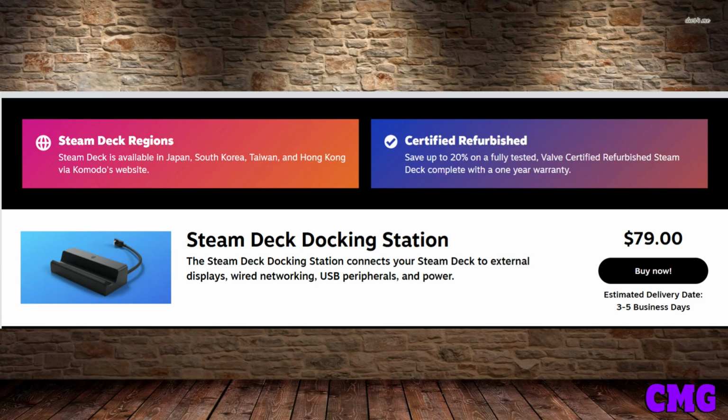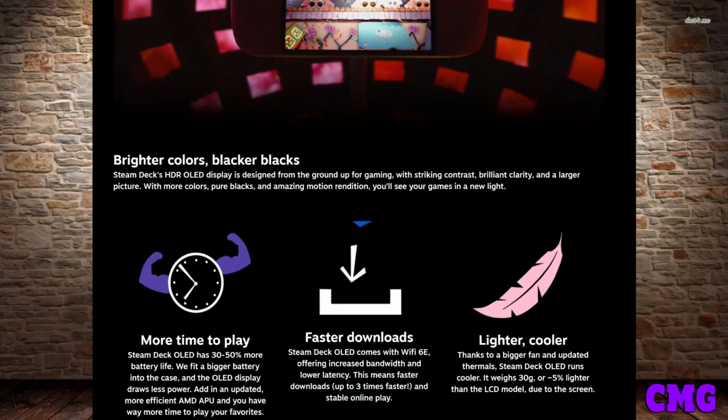You have certified refurbished. That's not the OLED. Most likely it's a regular LCD. That's what you're going to get. You also get the Steam Deck OLED, with brighter colors and blacks.